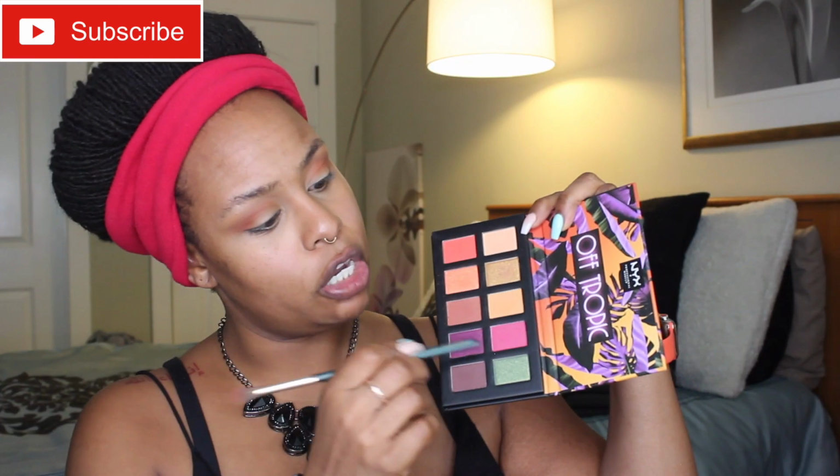Using that same brush, I'm going to go in with this pretty pink right here and put this on my outer corner, a little in the crease. I'm just going to make a cute little triangle. I'm going to go in with the dark purple that's in this palette. I'm going to use a little pointed brush to kind of frame the outside of my eye. I'm going to put it right here in my crease at the corner.